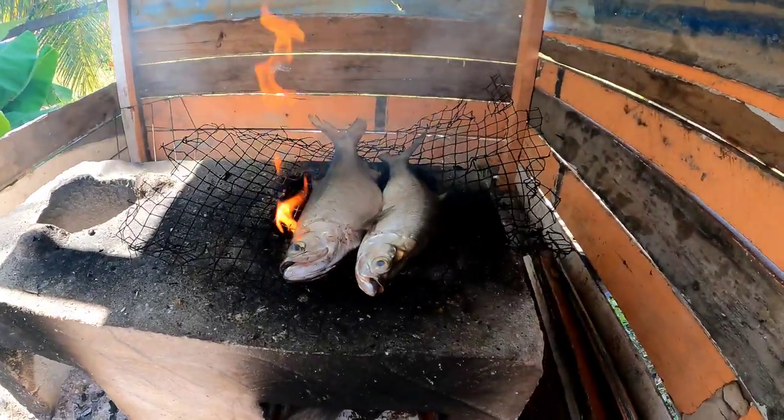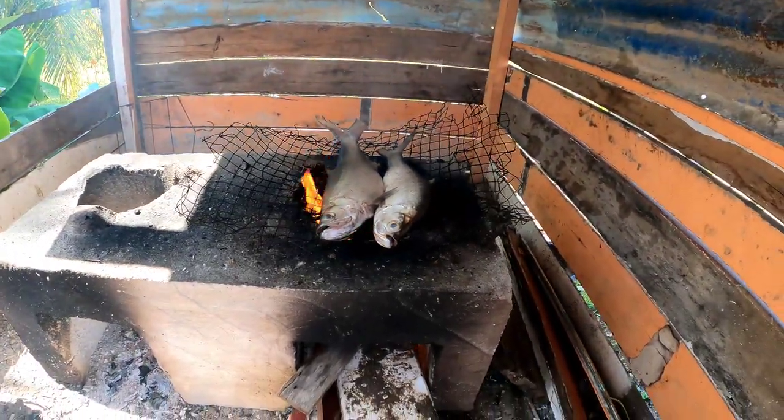See there? Less than an hour ago, these cut fellas were swimming in the creek. See what we have them here on the fireside. And then before the next half hour, guess what? They're gonna be on a plate. And we're gonna be sipping some cold ones and having, you know. Oh man.